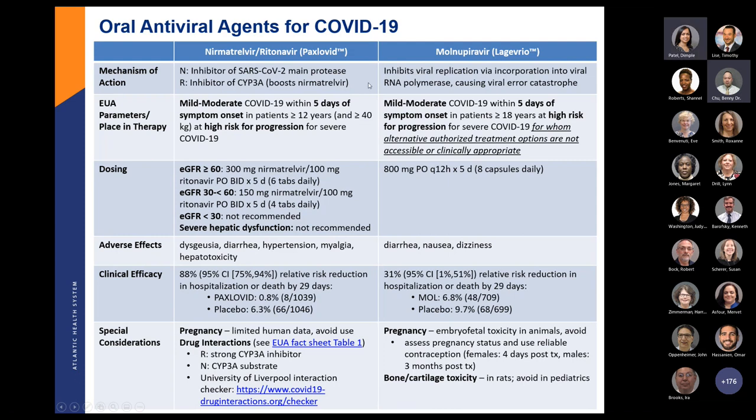In contrast, looking at the considerations for molnupiravir, it works by inhibiting viral replication through incorporation into the viral RNA polymerase and causes an accumulation of deleterious errors, causing catastrophe and inhibition of replication at that point.